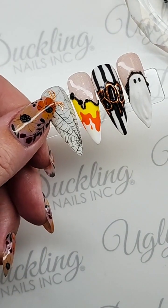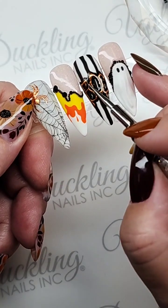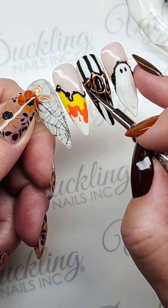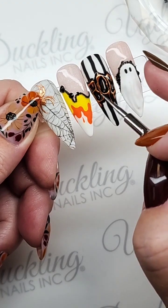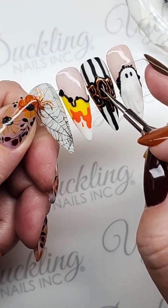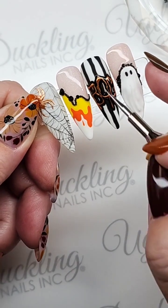So essentially, what we're going to do first is write out the word boo. And again, the beautiful thing is we're not worrying. We want the letters to be a little bit wobbly, and then we're going to add a little bit of drip there. We're going to do the word boo first, cure it, and then chrome over that. Then we're going to outline it with some more black art gel just to define it. You don't have to if you don't want to.